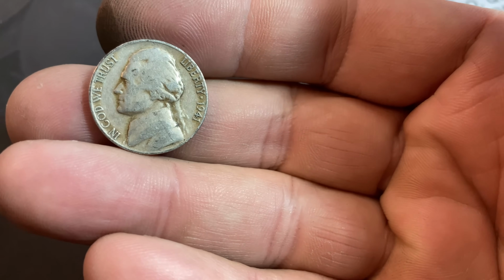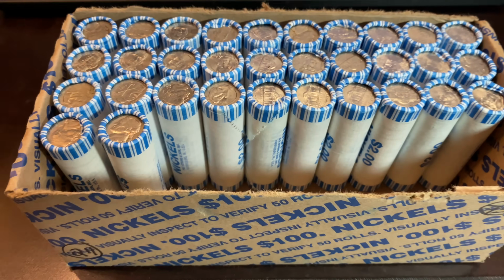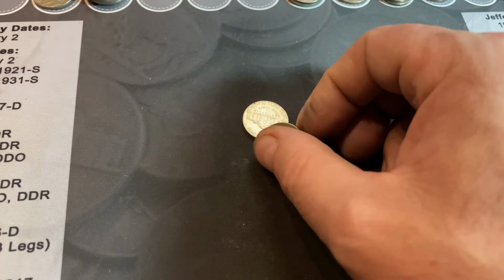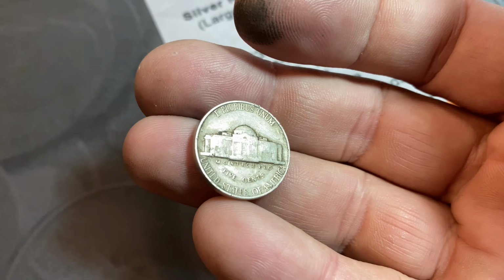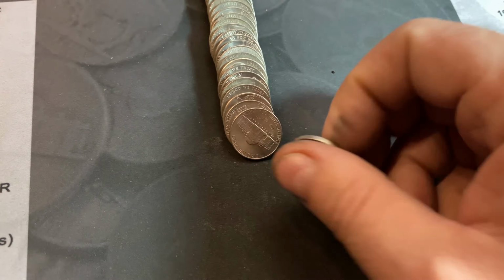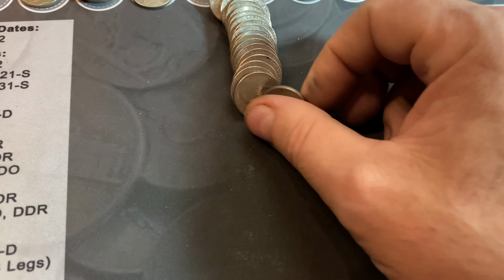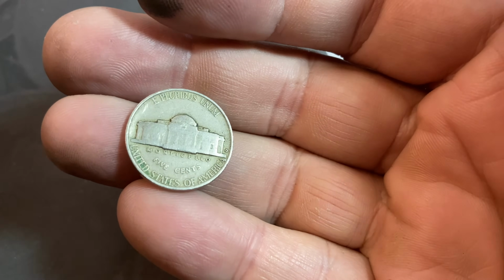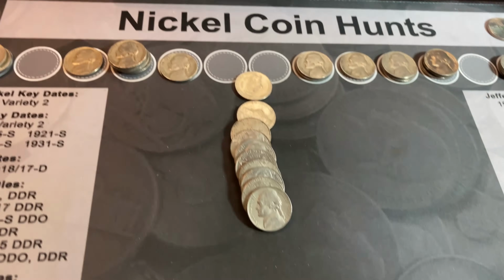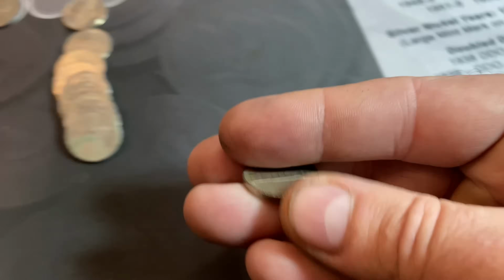Another 40s find. A 1941 out of Denver. Roll number 18. Roll 68 of the hunt will give us a 1948 Jefferson nickel from Philly. Roll number 69. A 1941 Jefferson nickel, also from Philly. Roll 70. Another Jefferson nickel from 1940, and that's a 40 Denver. Roll number 71. Yet another 1947 Jefferson nickel in pretty nice condition from Philadelphia.